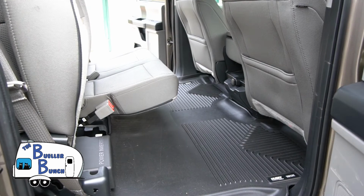They didn't have the ability to curl up. I guess with the WeatherTechs, a lot of people show that they were curling up. So I said no. I want something that's going to look good in the truck and stay in its original shape. So we went with the Husky floor mats.